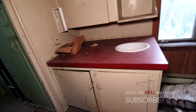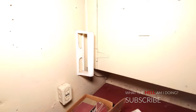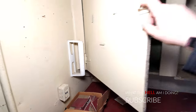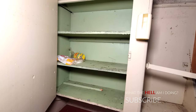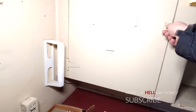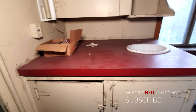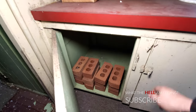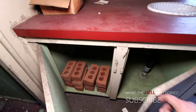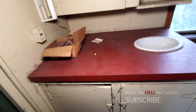That's also very neat. We've got a little kitchenette here. Paper towel holder with no paper towel in it. What's in here? Cabinet. Oh, there's some napkins and whatnot. Nothing. And a cafe cup. That's cool. And you got your Dixie cup holder there. You got a sink with no running water. What's underneath here? Oh, bricks. Well, there's bricks. I'm not sure what those are for. I guess they're not too important.